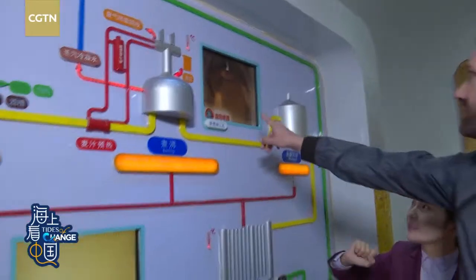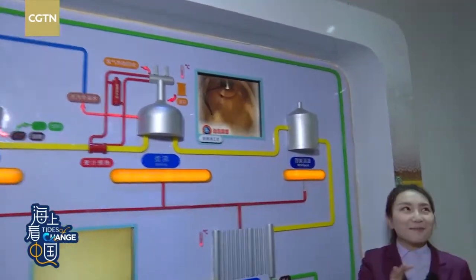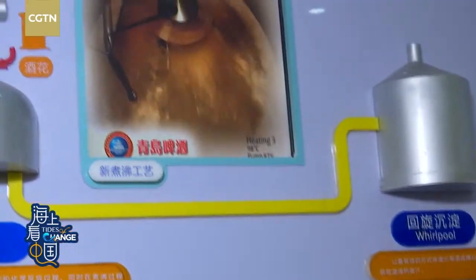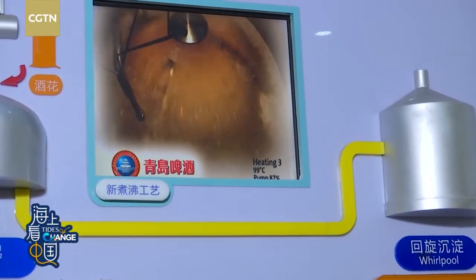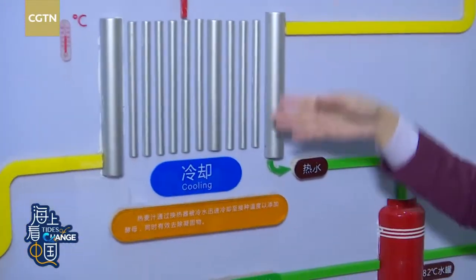Oh, so this is wort. Yeah, this is wort. You can't drink it, right? Maybe you can, but it's very sweet and not good. Oh, sweet! I like sweet. That is 97 degrees Celsius, so it's nearly boiling. Then we will cool the wort down to 10 degrees. From 100 degrees to 10 degrees.